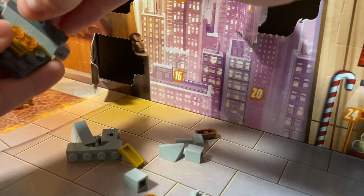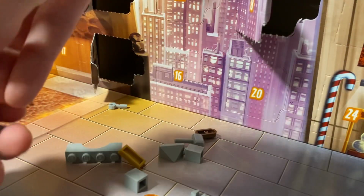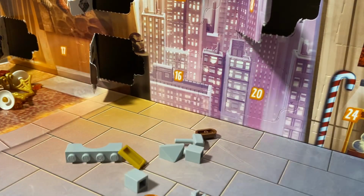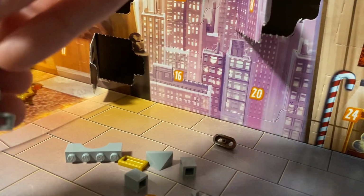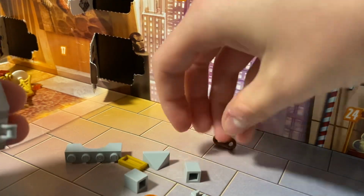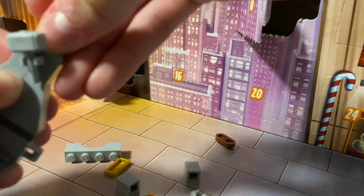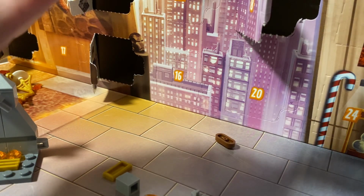I'm not the biggest fan of how they make it. So it's like an attachment to Iron Man's Hall of Armor. I'm not a big fan of how they do that. Like that, I think it should just be by itself. But it is what it is.